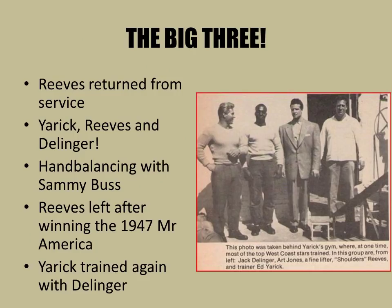Now, at this point in time, it is said that Reeves returned from service and the three strongmen began training together as shown in this photo. And they became known as the Big Three. Just look at this photo. We've got Delinger on the far left.